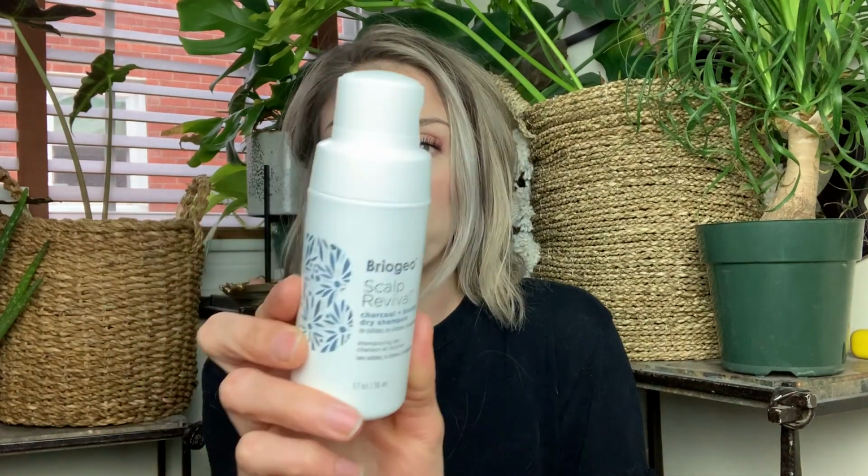Next is my only hair care product this month. It's the Briogeo Scalp Revival Charcoal and Biotin Dry Shampoo. So this is non-aerosol, which I love. I've been looking for more non-aerosol options to products that I normally use. This is like a puff. I'm gonna do a demo. Did you see that? Okay, I'm not doing any more because I don't want to waste it.